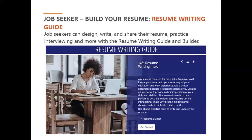The Build Your Resume button takes you to the Illinois workNet resume writing guide. This guide includes articles and resources that you can utilize to create or enhance your resume, no matter where you are in the resume writing process. And there's also information and instructions on how you can access the resume building tool for free on Illinois workNet with an account.